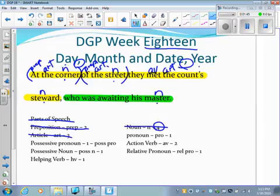The Count's Steward, it's showing ownership. This is a possessive noun. We only have one of those, so I'm going to mark that off. Oops, I just marked off possessive pronoun, which means we better do that. His master, his is a pronoun. This is a possessive pronoun, and so now we have our possessive noun and our possessive pronoun.